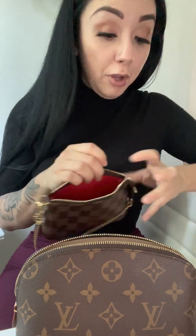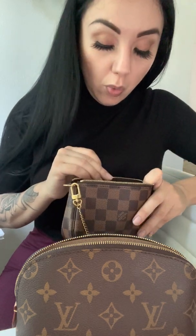I don't carry much makeup when I'm on the go. So that's why when it went down to it, I'm thinking I want something that's a bit slimmer so I can have more room. And I also like that this mini pochette, if needed to, I can easily add my chain to, like I have with my regular size pochette accessoire, and turn it into a cute little mini crossbody for the evening or something.